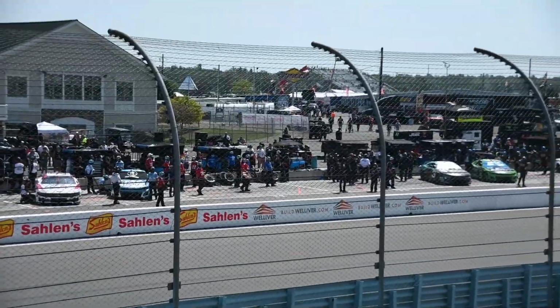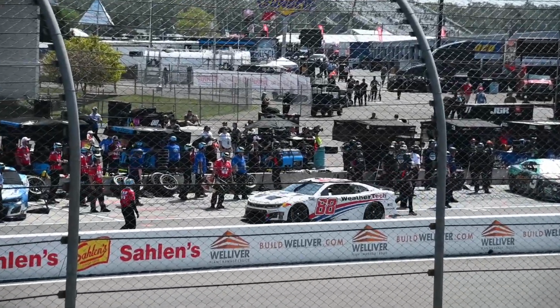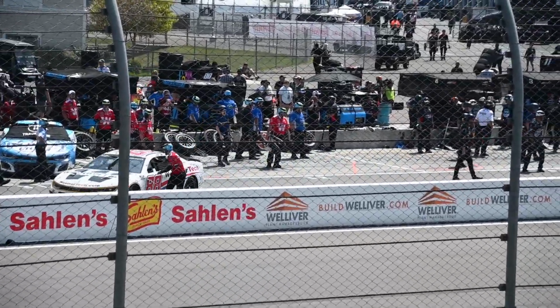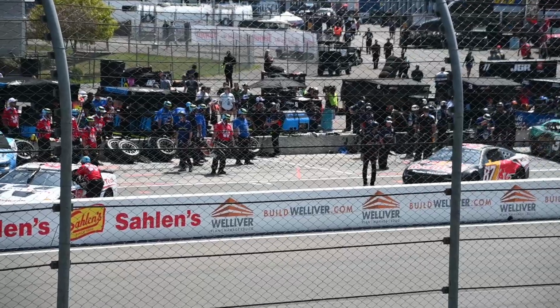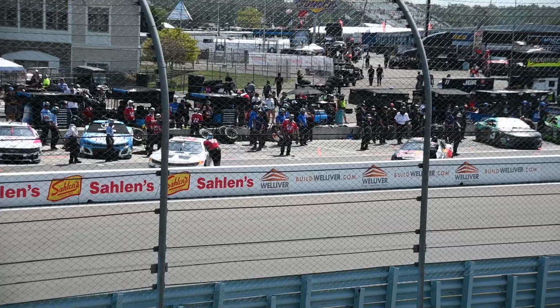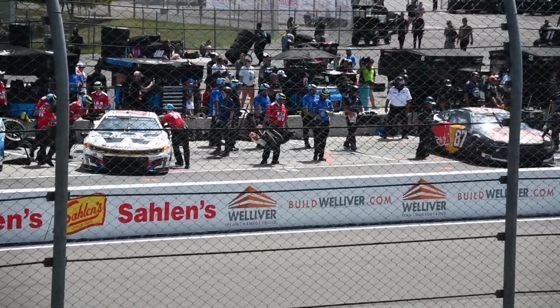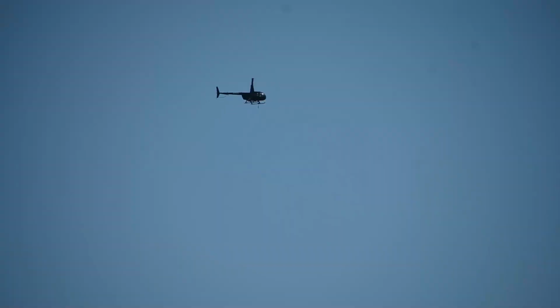The action, and then we will have Group 2 qualifying. I want to remind the race fans, too, of the post-race concert that is taking place tonight. Don't miss out on the Backroads Country Concert featuring Tim Duggar this Saturday night, tonight at 8:30 p.m. The stage is conveniently located close.